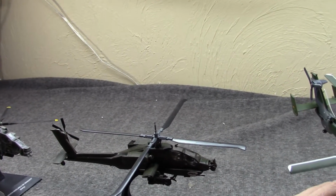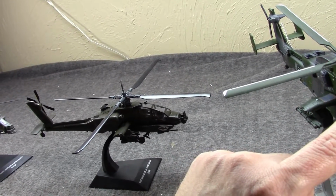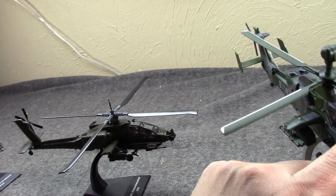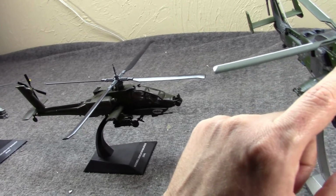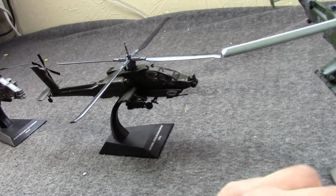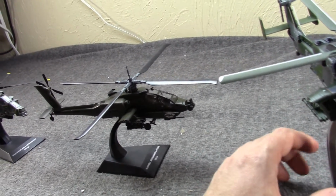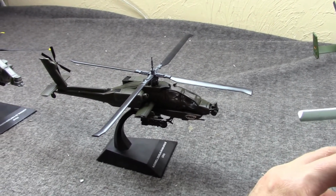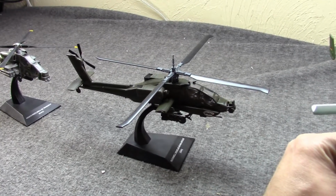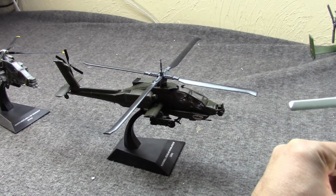Of course, the blades rotate on all of these, and Air Force One does put pilot figures in their aircraft, at least generally speaking. I'll try to get in there and see. I assume this one does. The cockpits do not open on these, so I can't reach in to feel, but I know most of the aircraft they do. And this one has removable ordnance, whereas the Alteas do not. So, a little more features, a little more detail.